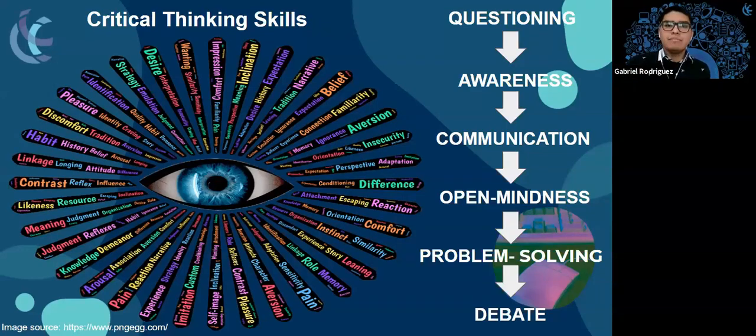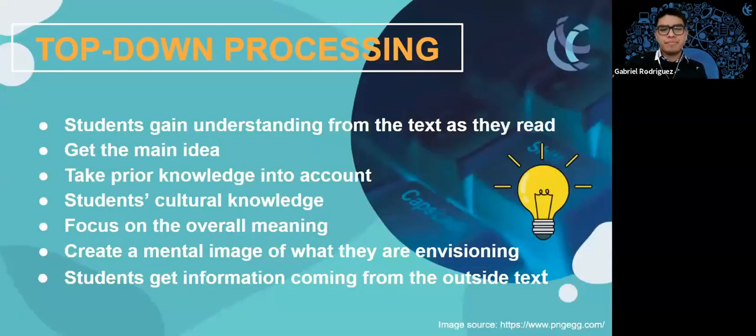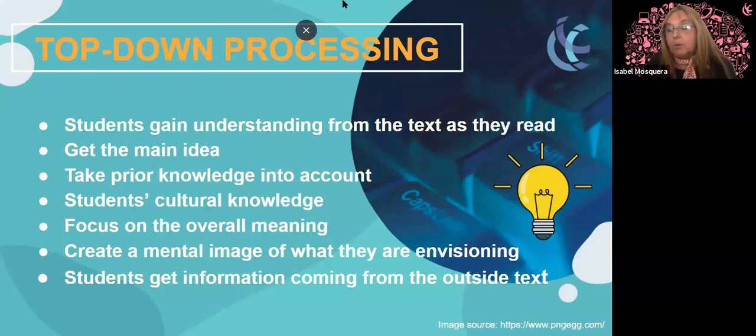So Isa, how is this seen in reading? Top-down process is a process that we use for reading and comprehension. This is something that we do in our classes at ICANA. The idea is to take a written text and to get the main idea of the text. And this main idea is shared by the students in the classroom, taking into consideration their cultural knowledge, the information coming from outside the text. And the idea is to go to the meaning of the text.